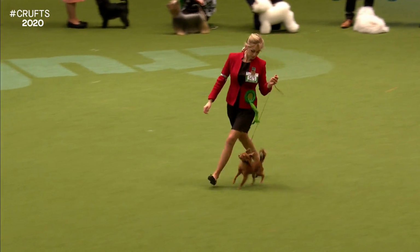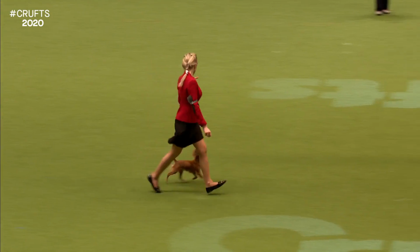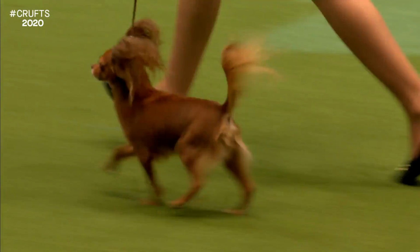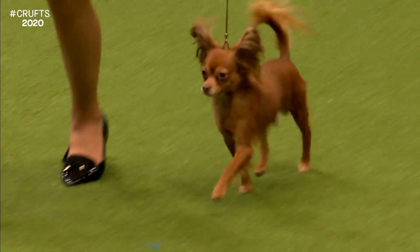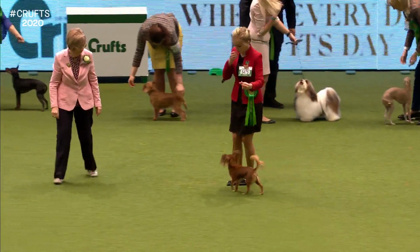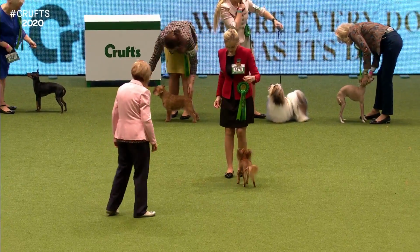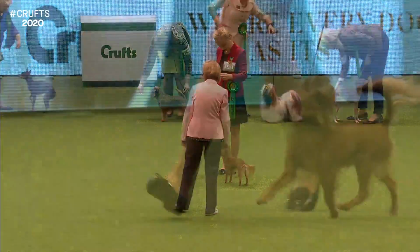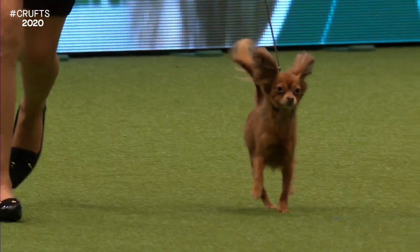I'm sure she'll be enjoying the victory and going very nicely. Stylish action. Stylish and elegant and light on the move. That's a little dog who thinks he owns the ring and nobody else should pay attention to anyone else. Squarely built and long-legged, that's the Russian Toy.